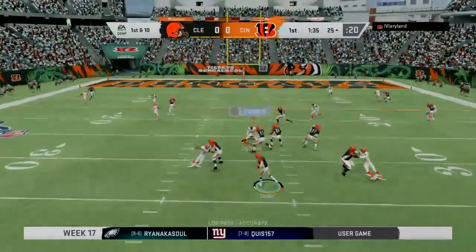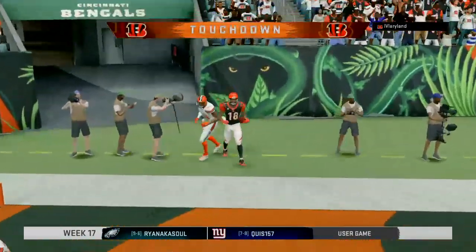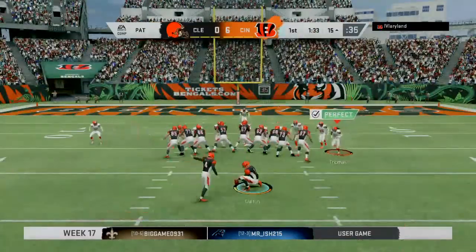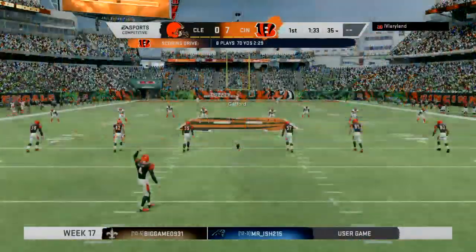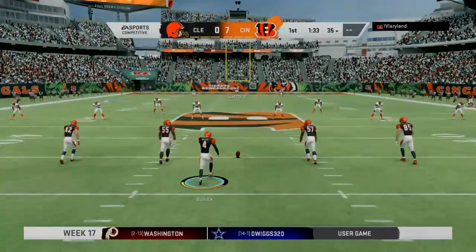On first down, Dobbs to throw. He's going to let it go deep for Green. Open, and he's got it for a Bengal touchdown. A.J. Green, his 17th touchdown now on the season, as his guys are able to strike first here in this opening quarter. Extra point up and good by Bullock, and it's now a 7-0 game.